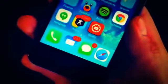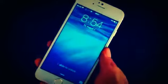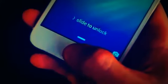So like I said previously, this is a fully functional device, but one big difference between this and the real upcoming iPhone 6 is there is no fingerprint Touch ID reader on this clone. So of course, on this device, you are limited to swiping to unlock your phone.